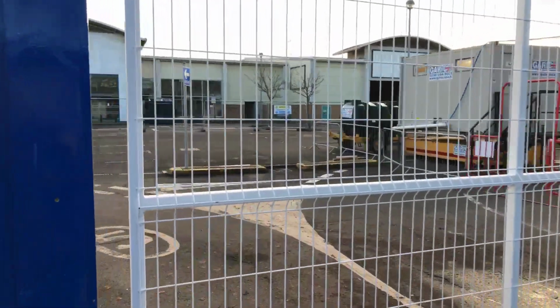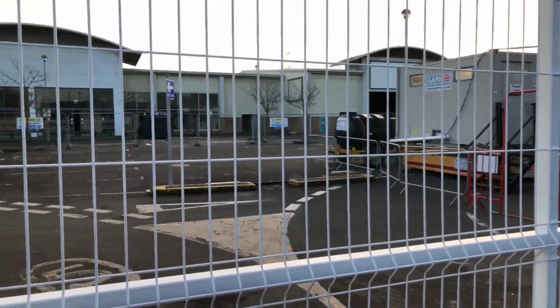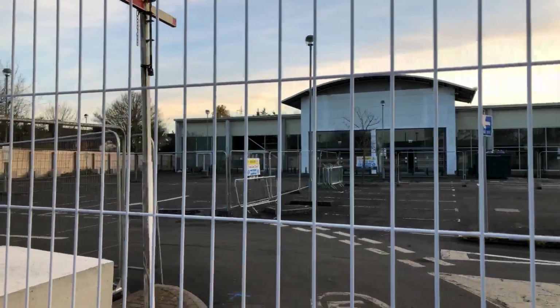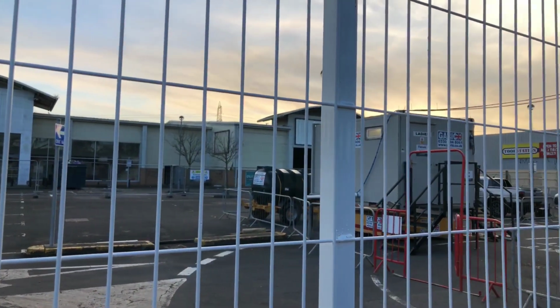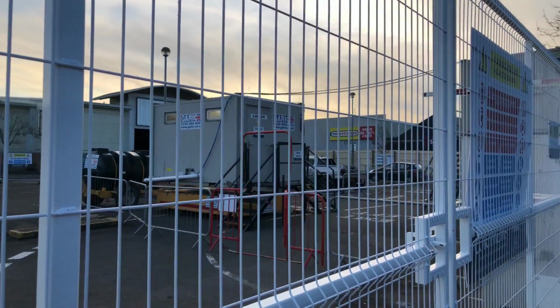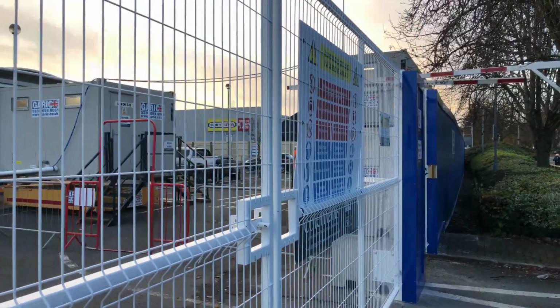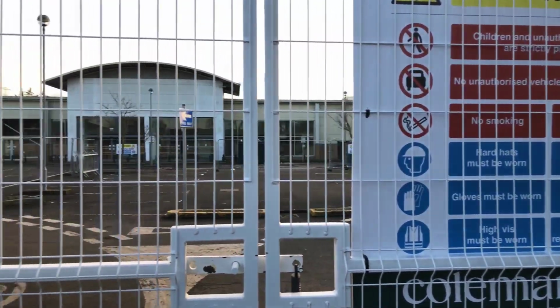So this is the demolition site. And so here's yet another episode in the changing face of Oxford. This lot is going. If any future archaeologists see this and it helps your thesis on the decline of 21st century shopping networks, remember that you saw it here first and credit my name.